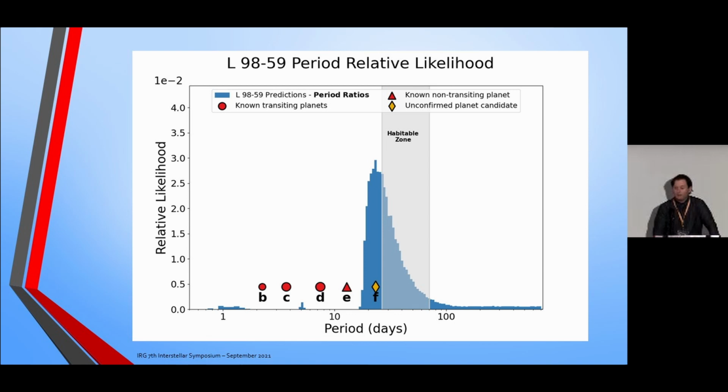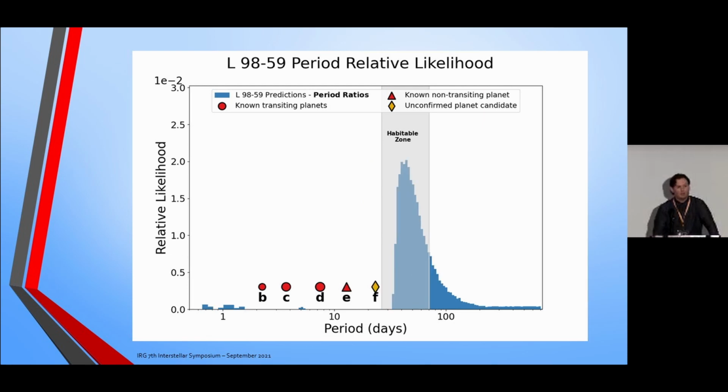An interesting fact about this system is that planet B is only half the size of Venus. And so we have a large variety of planet sizes and masses that we could test here, and a system we could really learn a lot from as well. And then if we include planet F, it pushes another planet out directly into the center of the habitable zone.